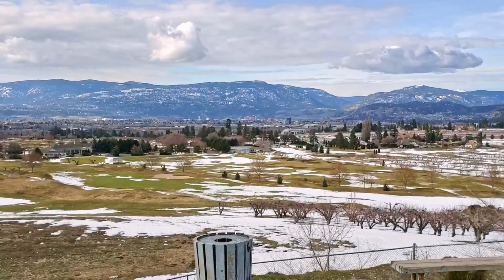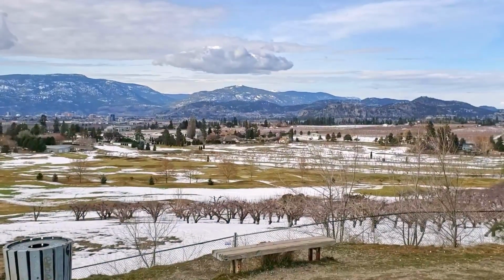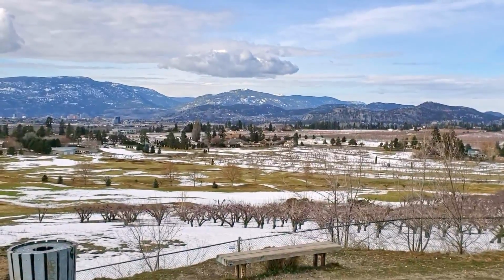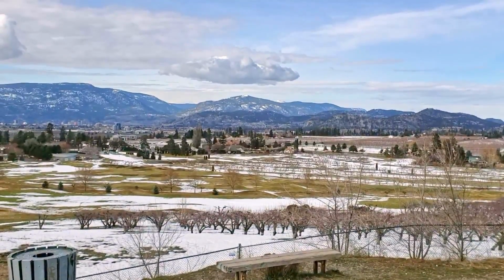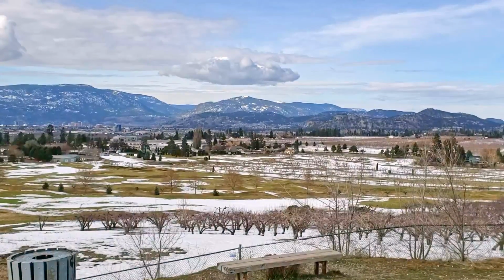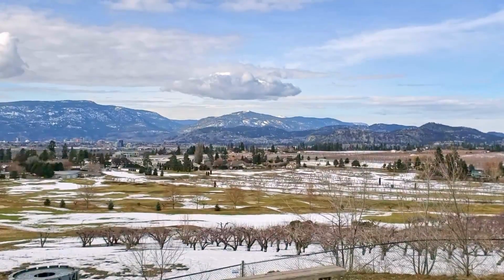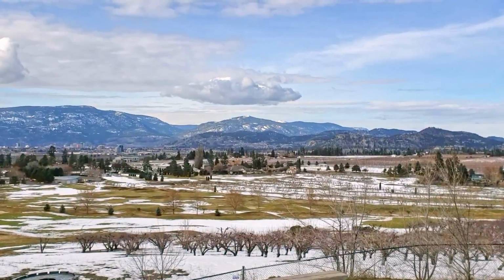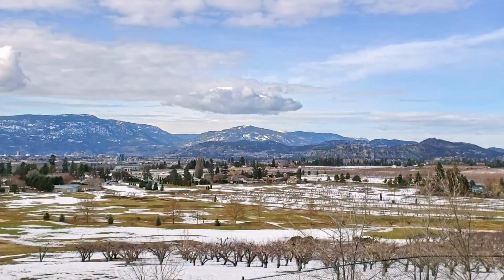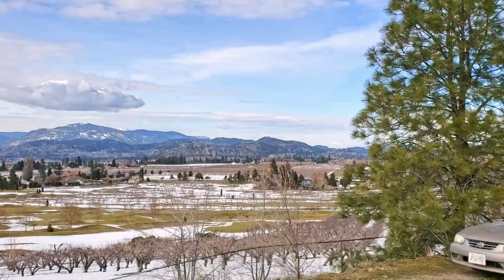Of course, in front of me is a golf course that used to be an orchard. If I look over here, if you watched my video on East Kelowna, that's the commercial core, the town center of East Kelowna over there. And if you see the building with the kind of pale green roof, that's the bathrooms at the East Kelowna Park. Beyond downtown, we can see Knox Mountain. That's the lower hill with no snow on it, and then of course the hill above it is across the lake.